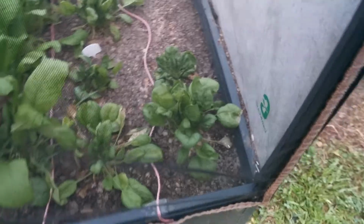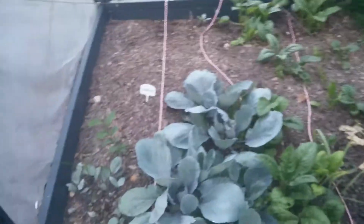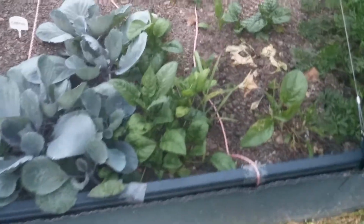Inside the greenhouse, as you can see, we have some kale, Swiss chard, some lettuce, a little bit of spinach. It's too hot for spinach. This process surviving this long. Got a couple red cabbages that's still growing, some more spinach, and carrots.